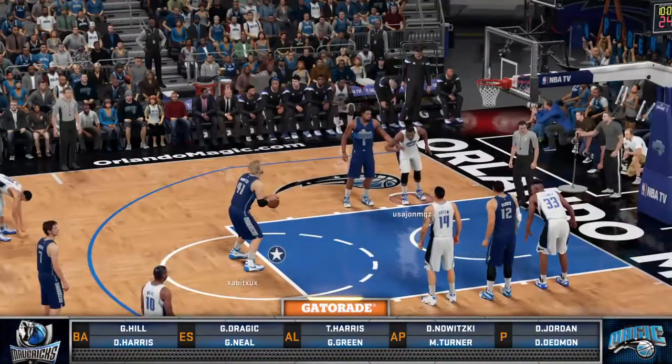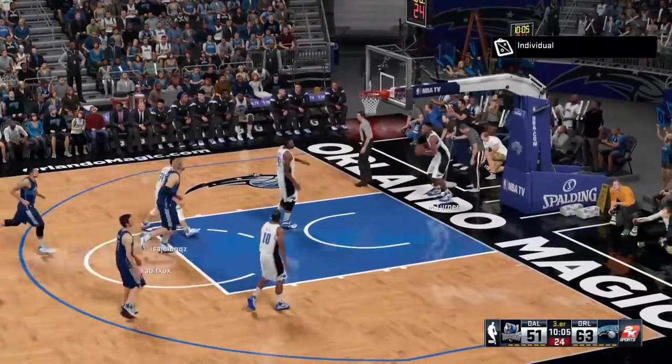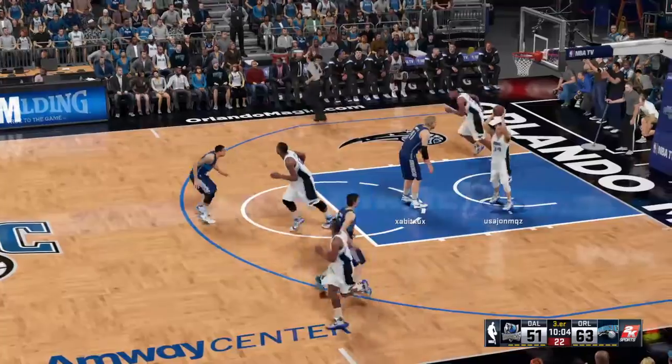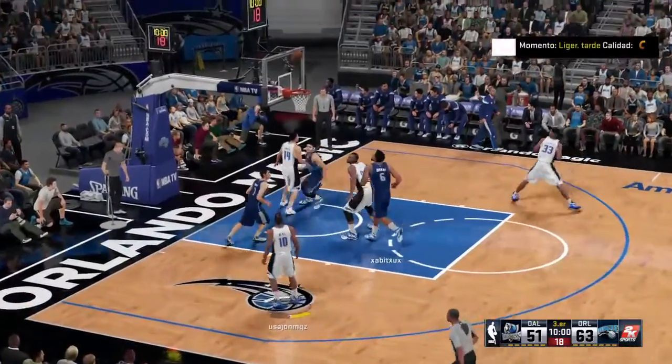And how about last year? Dirk Nowitzki jumping to 7th all-time in scoring, passing the great Moses Malone for that spot, and he surely will keep climbing this season.